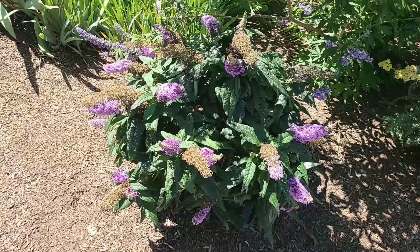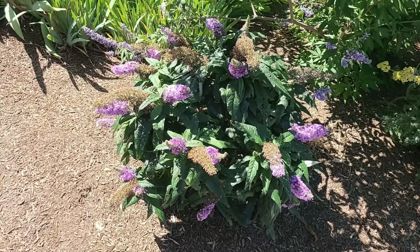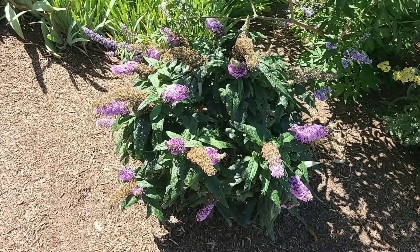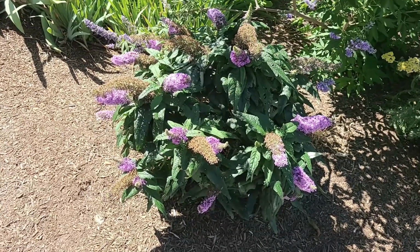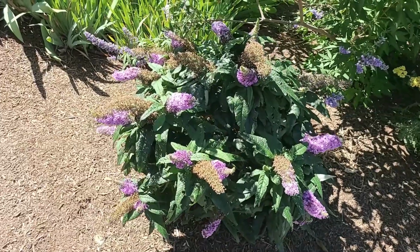So the one down below is a pugster butterfly bush. This one is called amethyst, and they're absolutely gorgeous. And I'll link a video above that I've done on these in the past. And this is another one that's going to bloom through the end of the year.